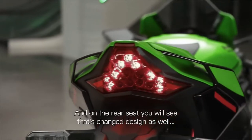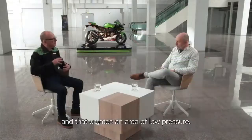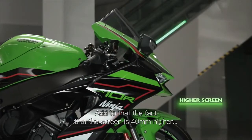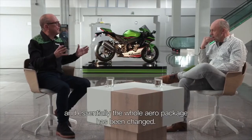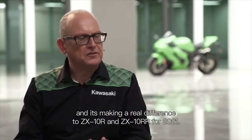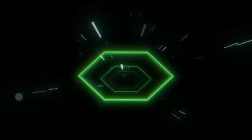And on the rear seat, you'll see that the design has changed as well, and that creates an area of low pressure. Add to that the fact that the screen is 40 millimeters higher, so the rider can tuck in more with those wider handlebars. Essentially the whole aero package has been changed. It's been developed from World Superbike, and it's making a real difference to the ZX-10R and ZX-10RR for 2021.